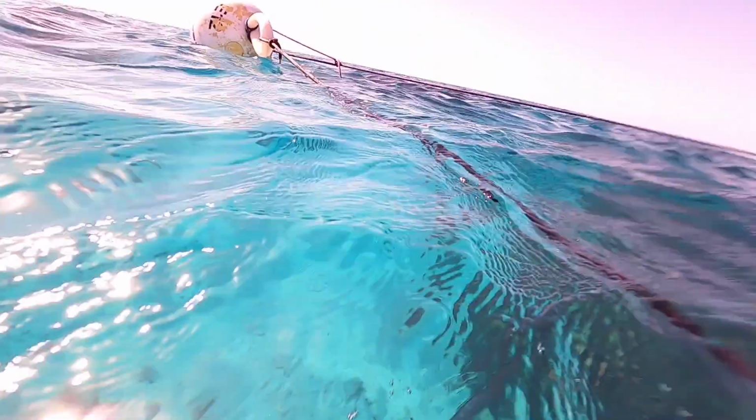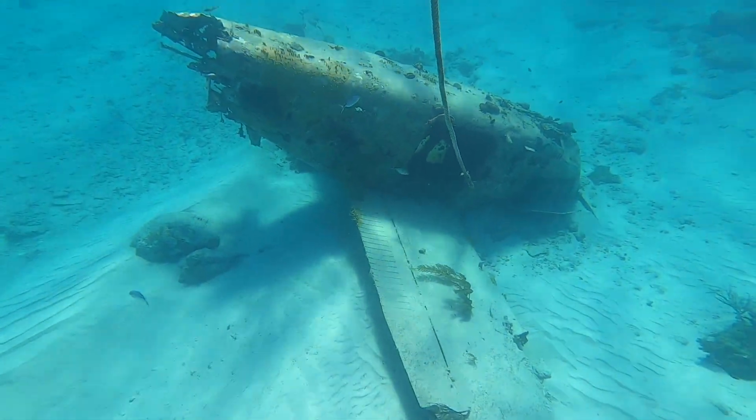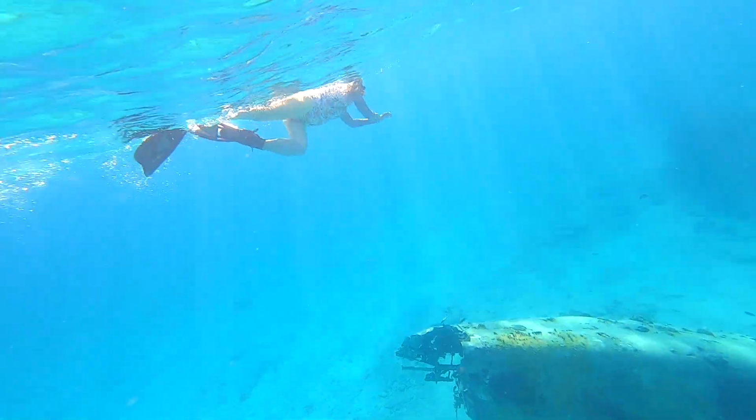There are so many cool dives to do here in the Bahamas. This plane wreck is another result of the notorious drug running racket that took place here in the Bahamas in the 70s.